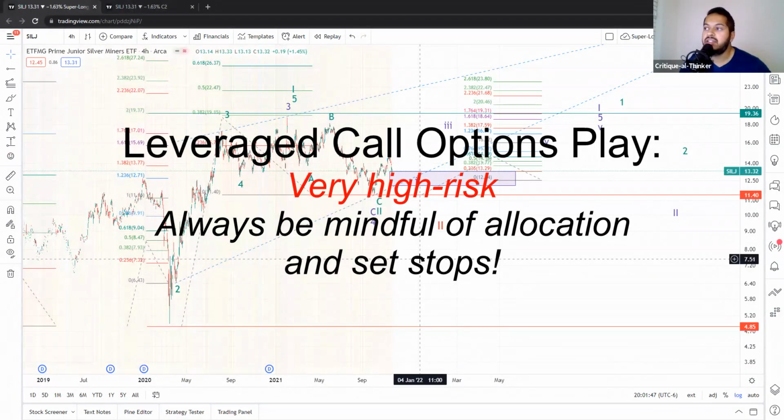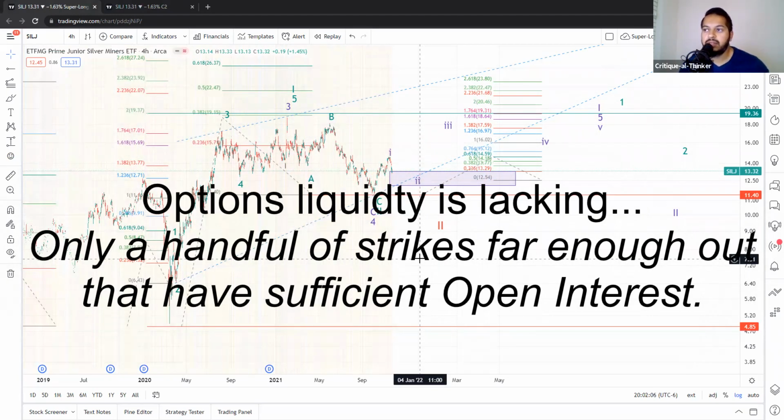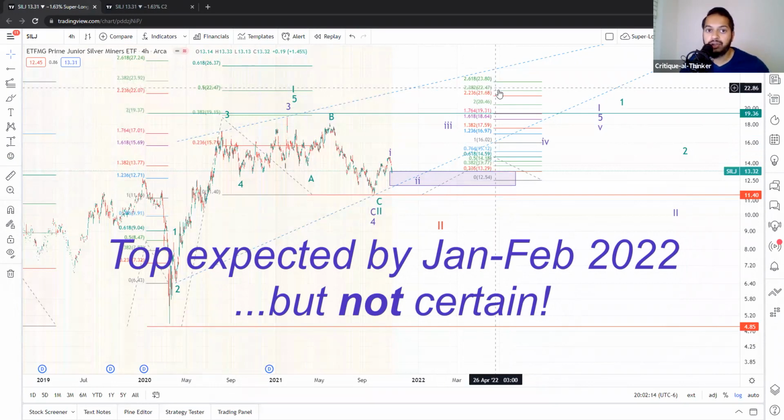With all that being said, there is a leveraged options play to make here. So of course, using leveraged call options is a high risk play. So please be mindful of your allocations and don't overdo it. But for SIL specifically, right now, there is not great liquidity for the spring. I do expect our tops in SILJ and SIL to occur sometime in Q1 of 2022, whether that's going to be in January or February, not sure. It may take a bit longer.